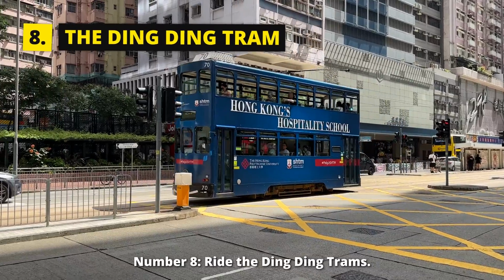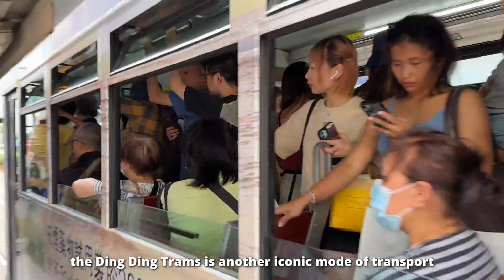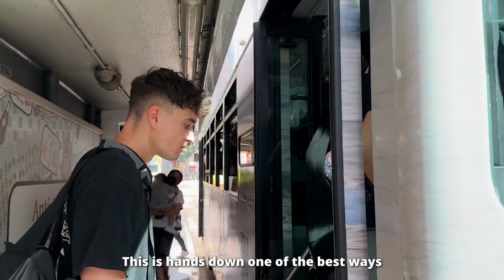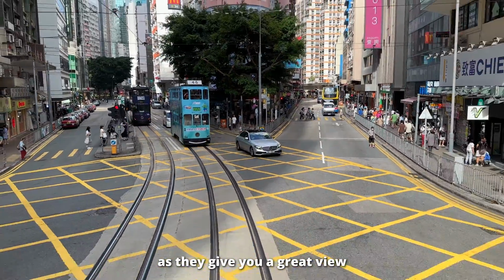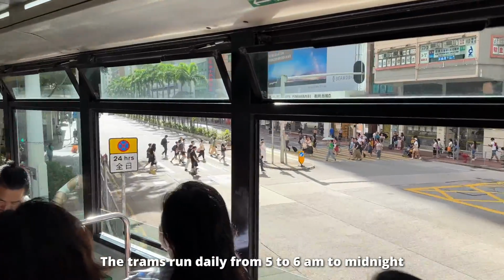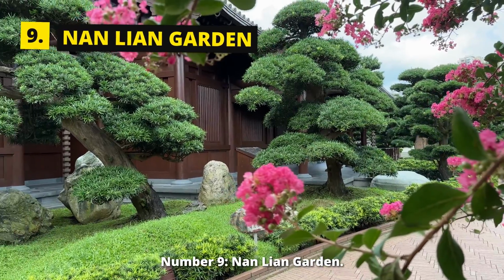Number 8. Ride the Ding Ding Trams. Running from the east to west side of Hong Kong Island, the Ding Ding Trams are another iconic mode of transport that has been operating in Hong Kong since 1904. This is hands down one of the best ways of sightseeing the city, especially from the top deck of the trams, as they give you a great view of Hong Kong's bustling streets. The trams run daily from 5 to 6 AM to midnight, and the fare for adults is free Hong Kong dollars. Number 9. Nan Lian Garden.